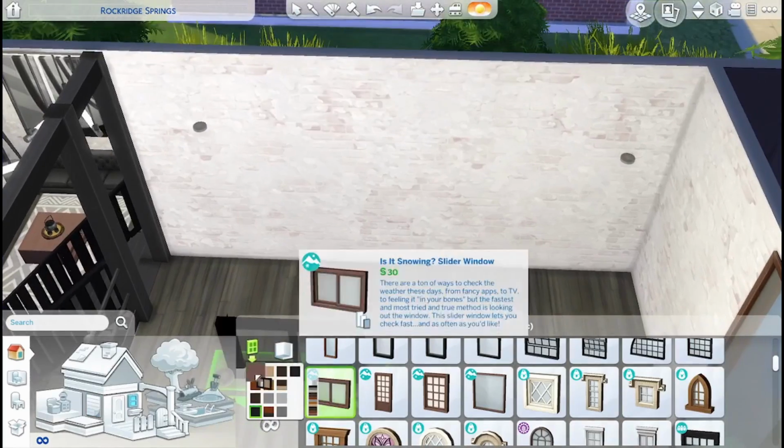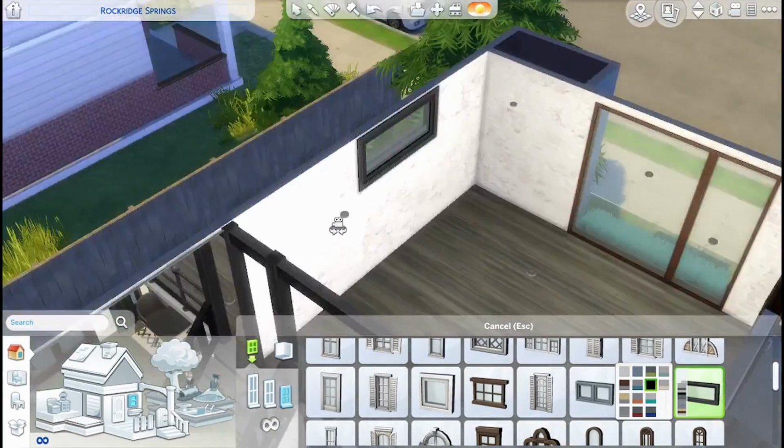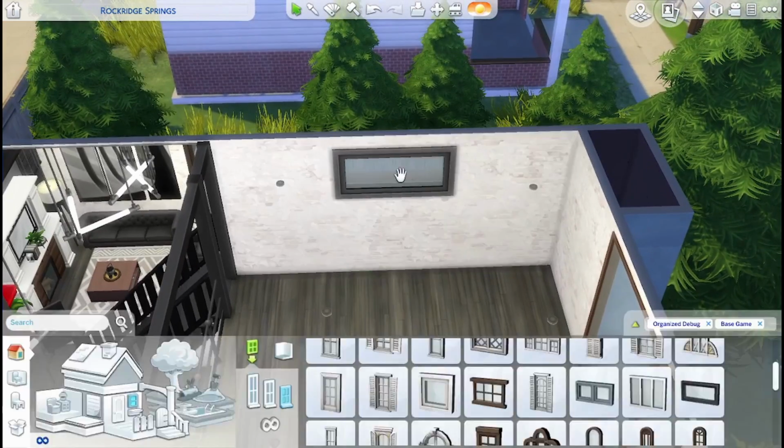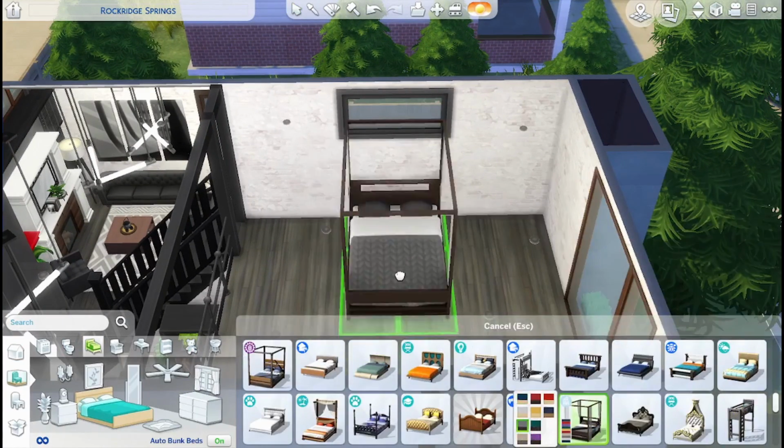But I'm going to be getting another window here. I think this one is from... I wanted to use the Snowy Escape one, but I changed my mind and I used a base game one here. But I'm going to be getting a City Living bed here.